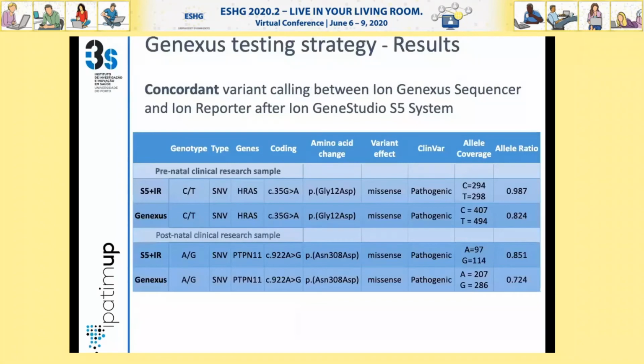What we did next was to look at the concordance between the 2 systems on the variant calling. And this is just a simple comparison of 2 of the samples, in this particular case 2 of the positive samples, one prenatal clinical research sample and the other postnatal clinical research sample. And what we see here is the comparison between the Genexus variant calling and the S5 plus Ion Reporter variant calling.